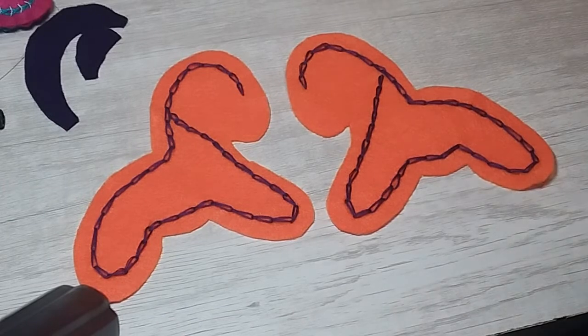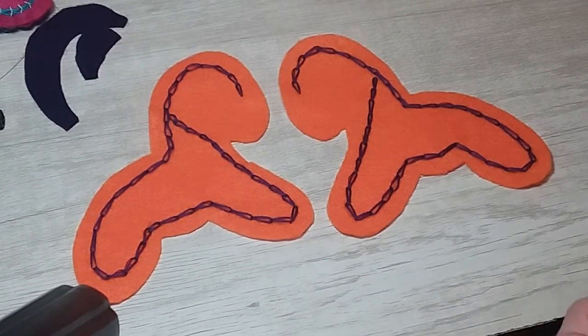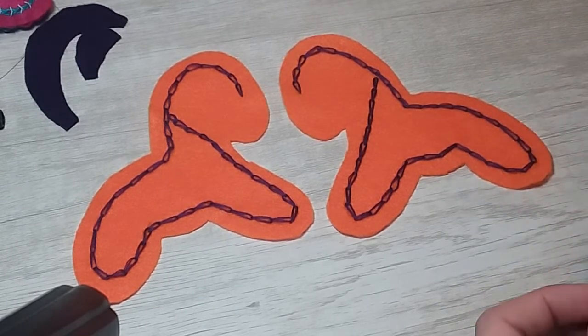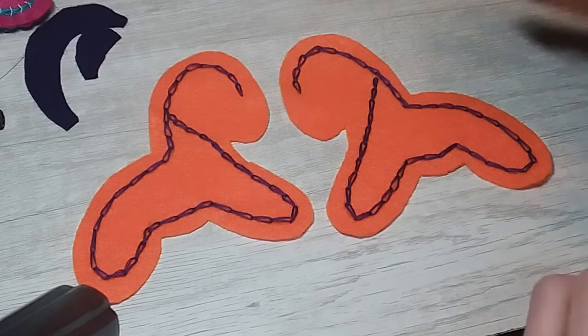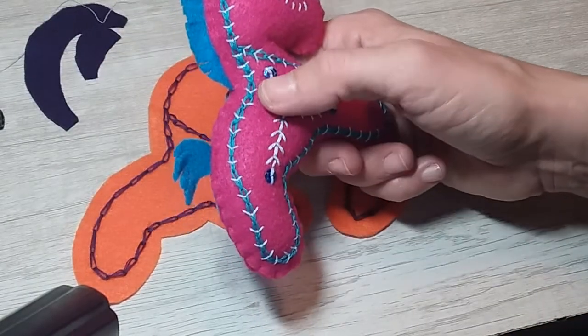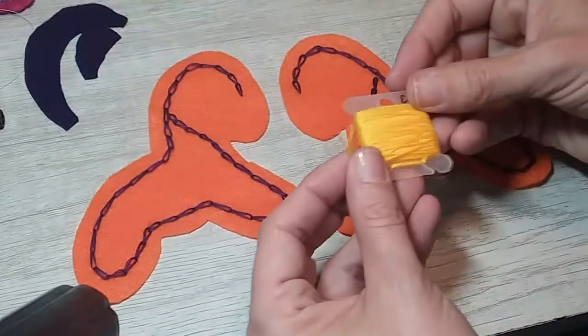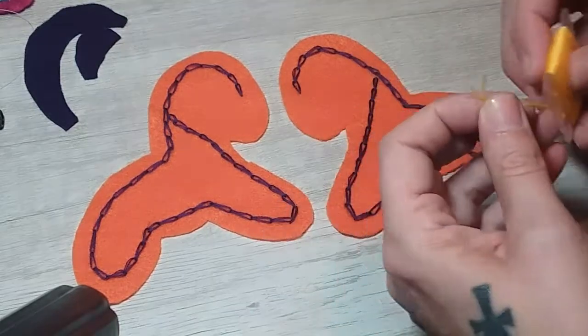All right, so I got my chain stitch finished on both of them here. Now what we're going to do is we're going to put a stitch over our chain stitch to add a little more dimension to it. I like to use a lighter color here for this stitch. Okay, I think it really contrasts nice and looks good. So I'm going to go with a kind of a brighter yellow with mine.